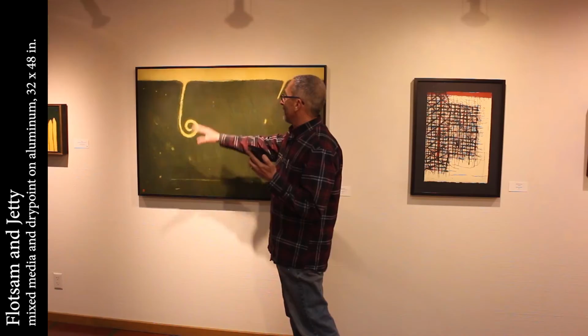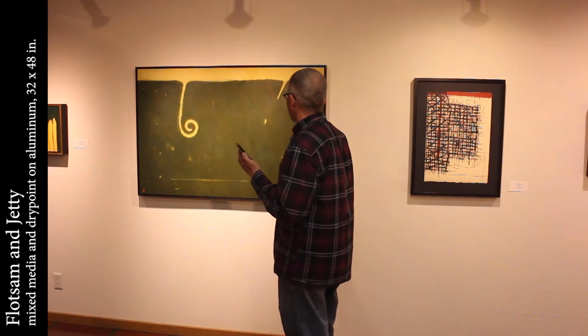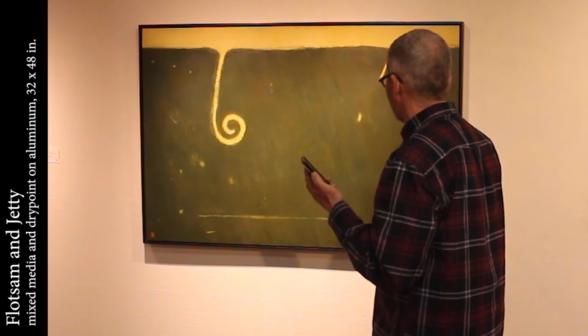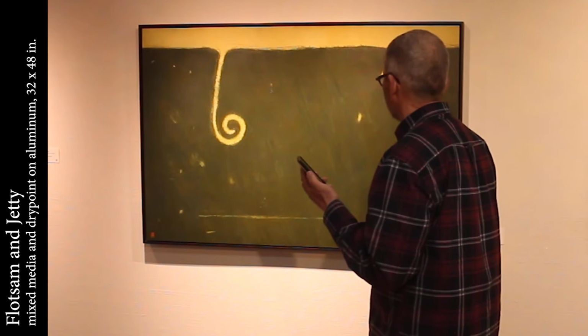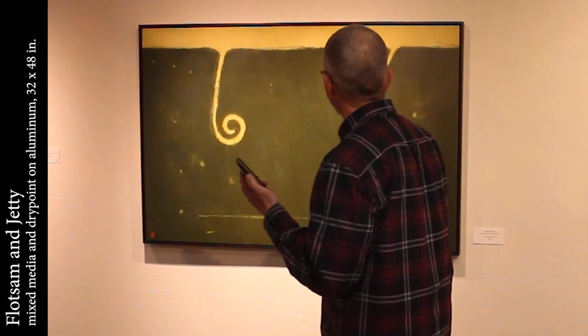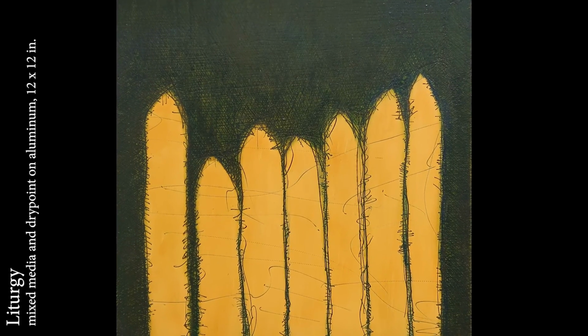It's called Flotsam and Jetty because there's all this debris out there, and I understand there's all kinds of really interesting and odd things in the lake. Besides the jetty, when the water comes down or goes up, it's a different experience every time. So that's that piece. This was a lot of fun to do, but I don't know how many hours of work, because I had to redo the surface multiple times to get it to where I felt like it was finished.